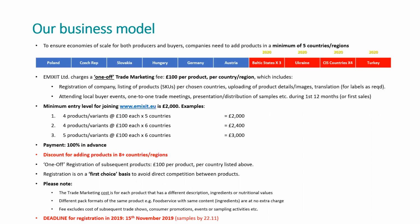And it'll be really great to then get your samples by 22nd of November. So literally, we can take them with us to the meetings with retail buyers. So that's generally how we operate now.